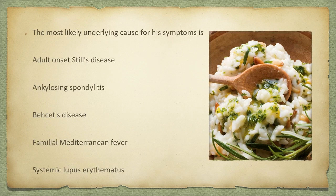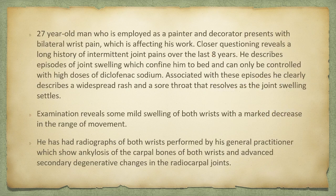Okay. So what is the most likely underlying cause of his symptoms? Let's go back and analyze the question. We have a 27-year-old man. He has bilateral wrist pain. He also described episodes of joint swelling, so it's arthralgia and arthritis. It can be controlled with NSAID. He has episodes with widespread rash and sore throat. So we have arthritis, rash, sore throat. In the radiograph we have ankylosis. So what do you think? It's not a straight question, but maybe if you analyze, we can answer it.